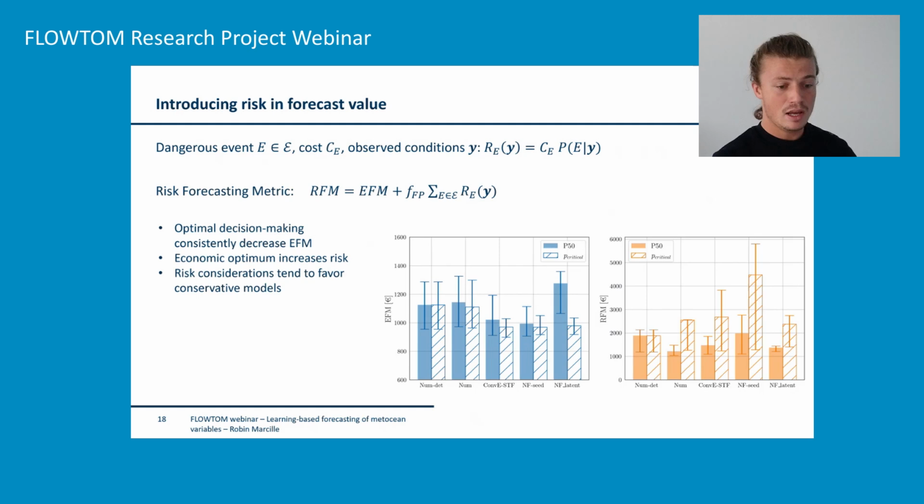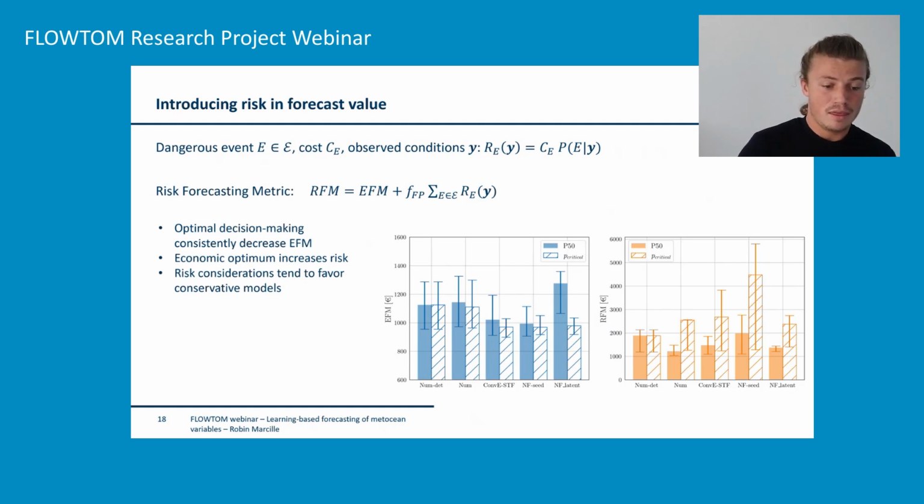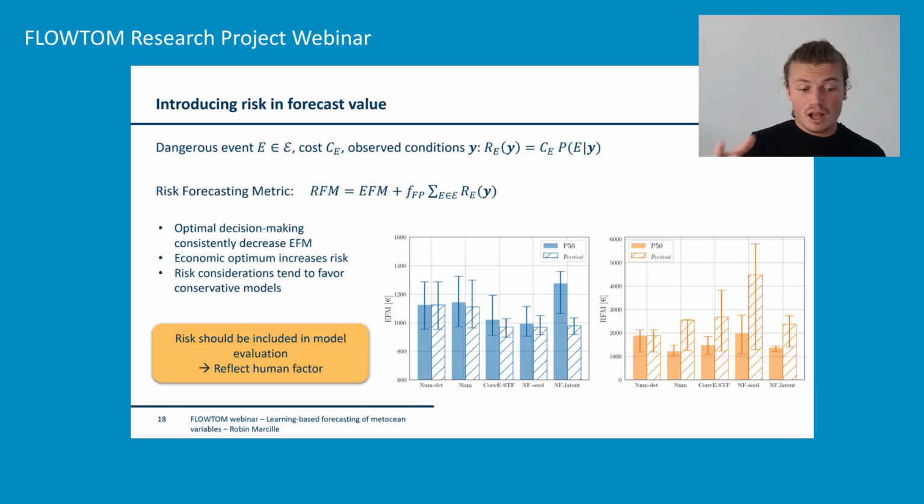And what we can see is that the risk considerations tend to favor conservative models. But let's put it the other way. Economic optimum tends to increase the risk taken during operations. So if we try to reach this economic optimum, we would go at sea in more marginal conditions. So we advocate for a risk consideration in the model evaluation to reflect the human factor in decision making.